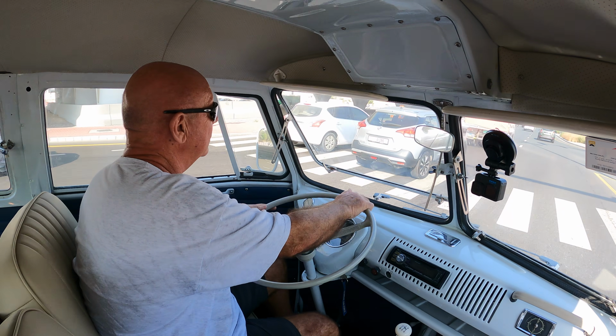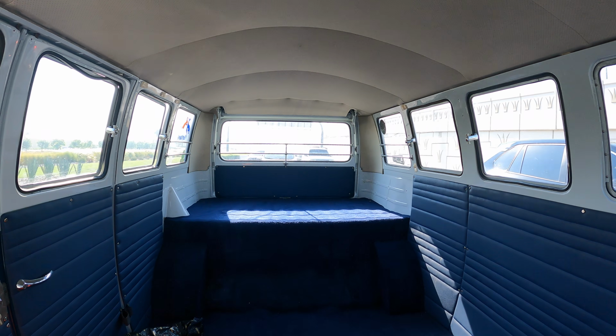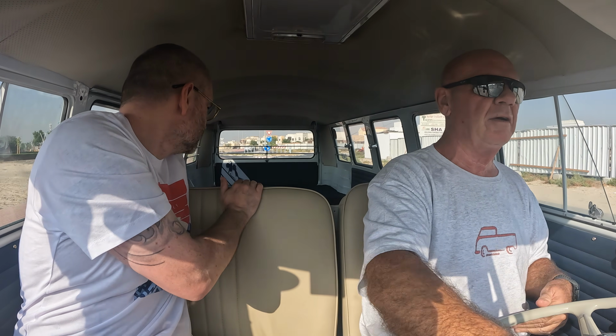All freshly painted, new interior. Oh, I forgot about the back and the interior. Yeah, it's only carpets and panels. But nice. I can't be bothered putting the seats in, because when we go camping, we just have a roll-up mattress, we roll it out and sleep. Wherever we go, you know. And hopefully the camping weather's only a couple of weeks away.